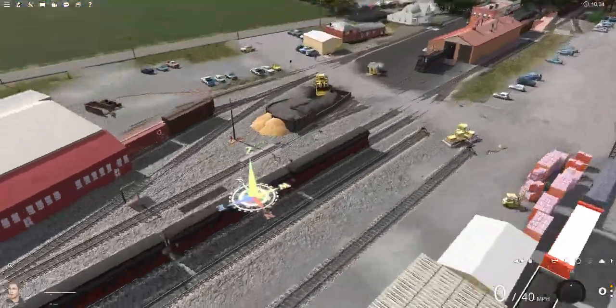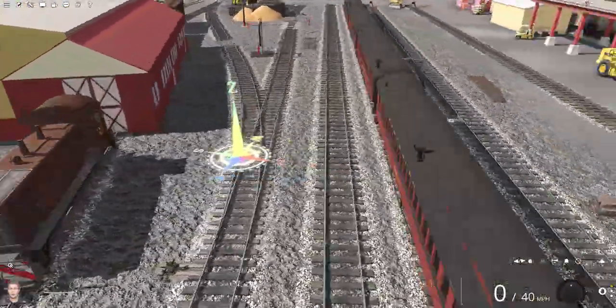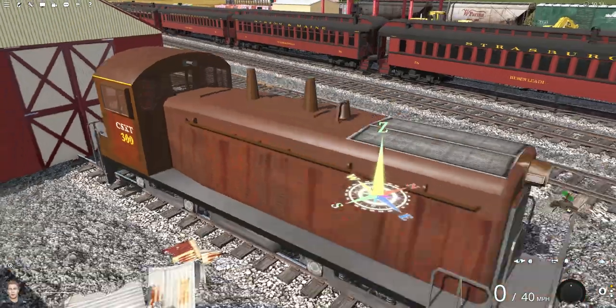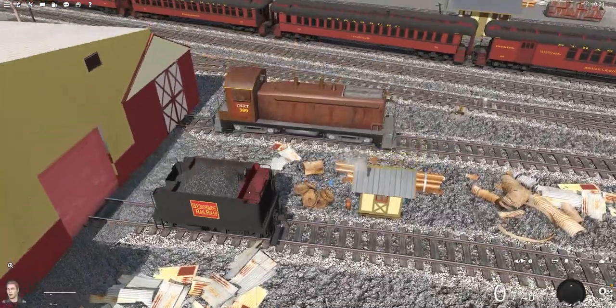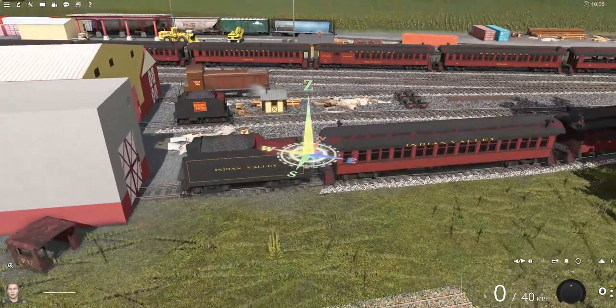You get all this. You get some of the vintage freight cars. This little engine here is on the DLS. There is no sound. You will have to do some modifications in the config to get it to not have a sound. Canadian National 31, again, KNL stuff. All right, so we get into the Indian Valley stuff.